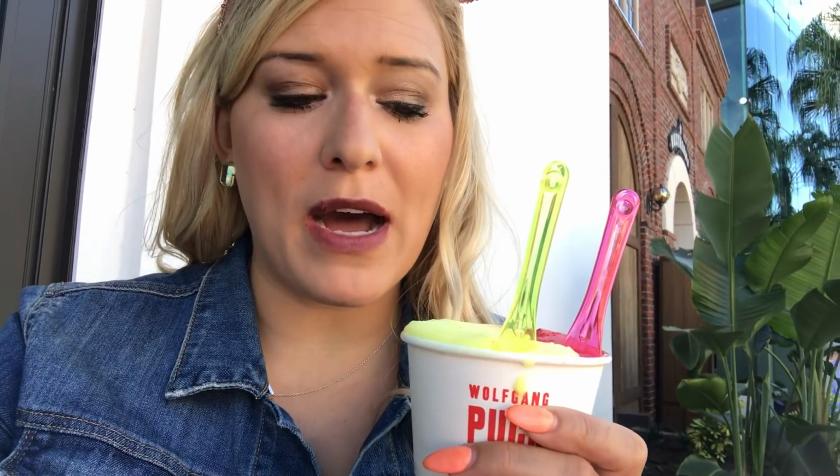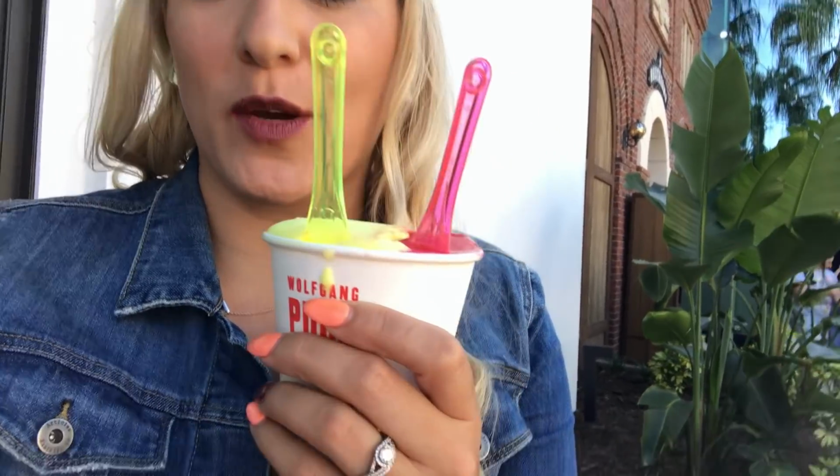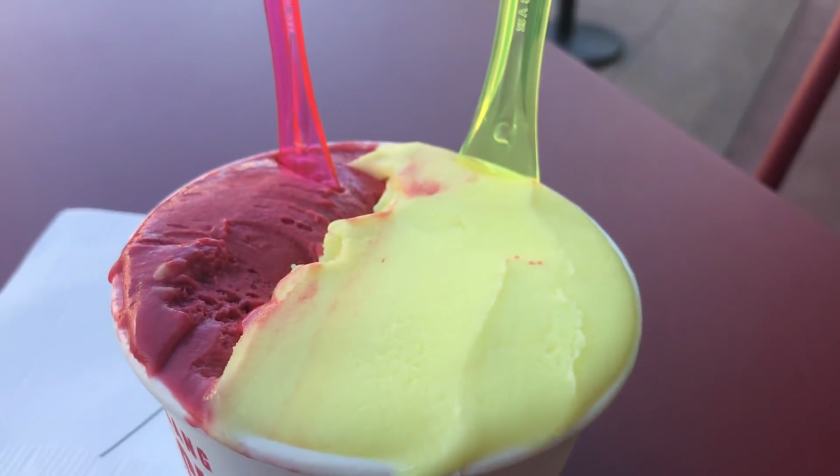So I couldn't make up my mind. I definitely loved the lemon, and then the sweet girl there also recommended the raspberry, so I went with both. But keep in mind, this is a small and it's huge, so this is definitely a great snack to share with your family and friends. The raspberry is the best one yet.